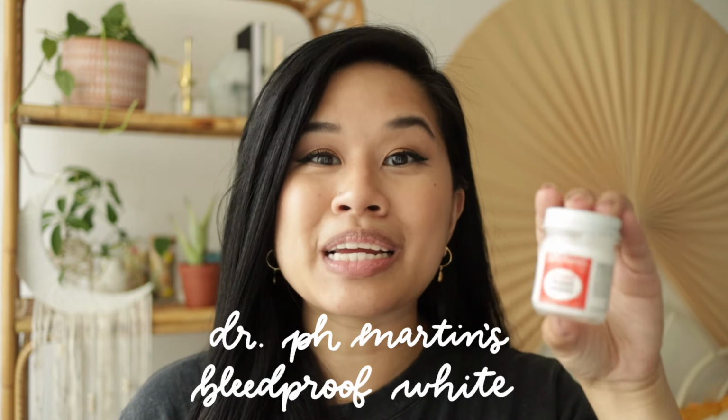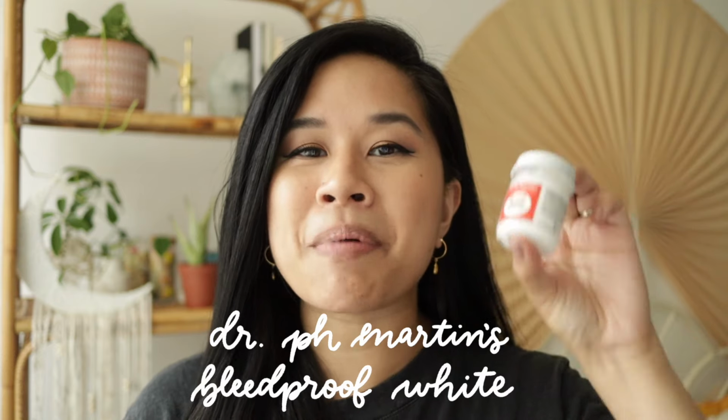This next item is something that I think every DIYer and crafter needs in their arsenal, and it is the Dr. Ph. Martin's Bleed Proof White. It is just the best white ever, and what I really love about this is that it is so opaque and easy to work with.